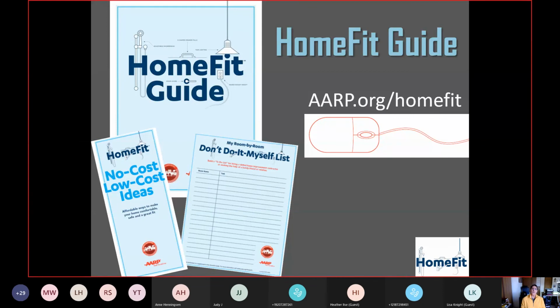Guess what? We're almost done, folks. Thank you. As Brenda mentioned earlier, the Home Fit Guide, although she will be mailing it to you, you may have some friends or family members that say, wow, this is wonderful, I'd like to get a copy of that. What you can do is go to aarp.org/homefit, and right around the center of that page, you'll see that you can download the Home Fit Guide, checklists, and no cost, low cost ideas. This is all available. You do not have to be a member of AARP to access and download these items. So I encourage you all to do that.